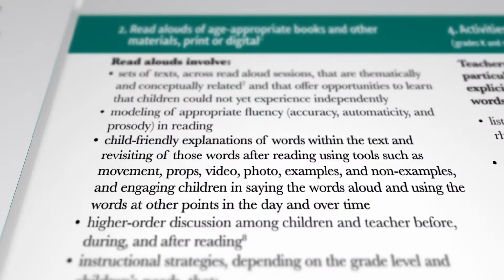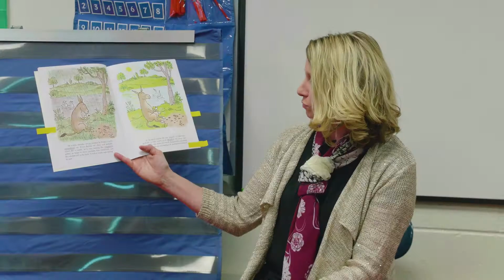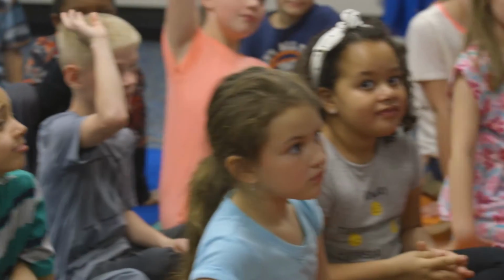Read-alouds involving child-friendly explanations of words within the text and revisiting of those words after reading build children's vocabulary knowledge. In this classroom, the teacher is going to focus on vocabulary during and after a read-aloud.